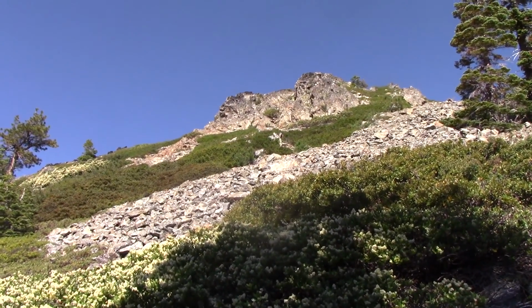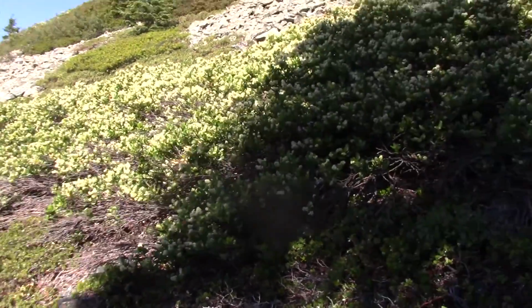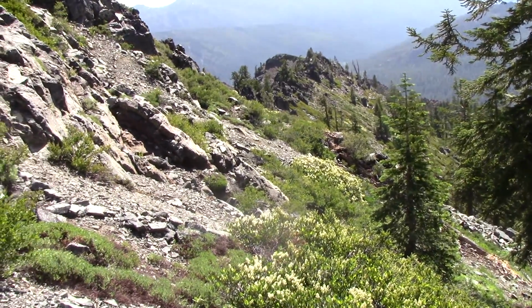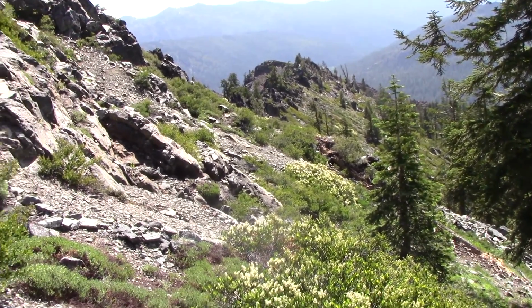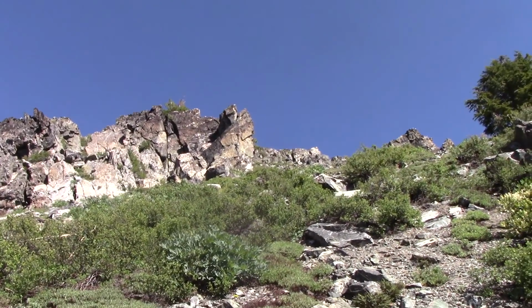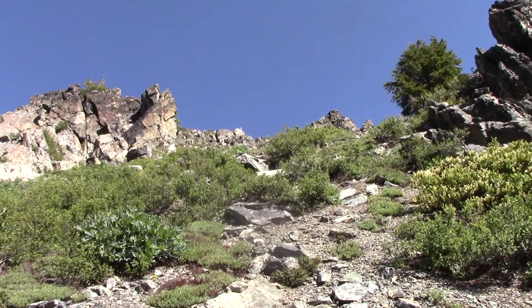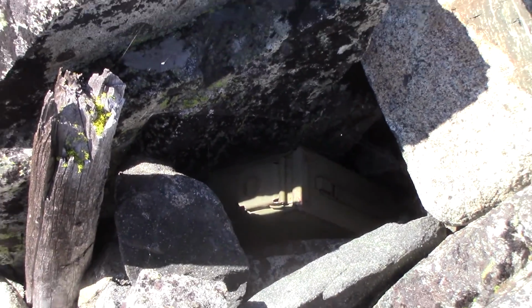And I just gotta keep climbing up this way. Bees are really loving these bushes. I came from the ridge there. It's pretty cumbersome trying to skirt below and bushwhack through all the low bushes here. I'm really close to the top now. I believe it's just behind this little outcropping is where the summit is. Alright, there's the summit register.